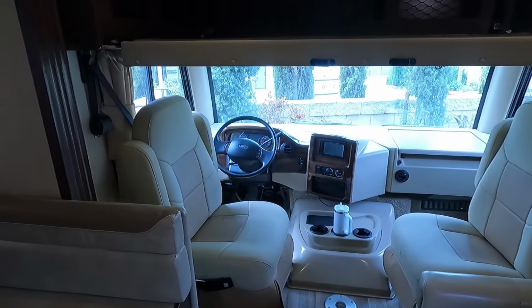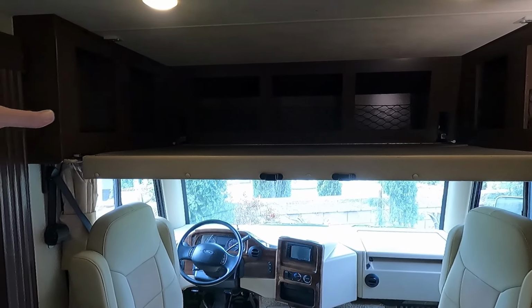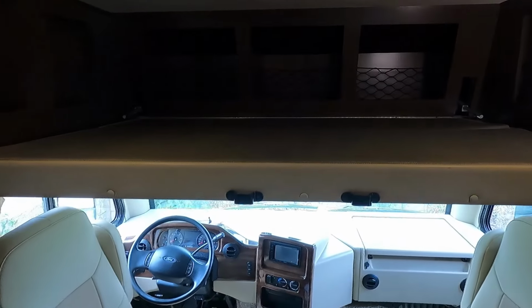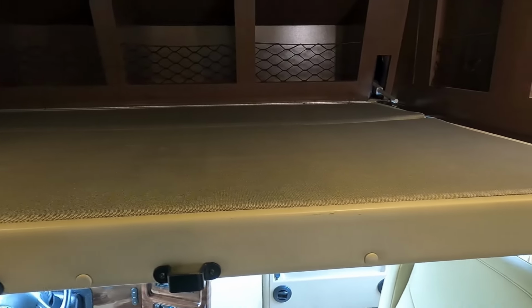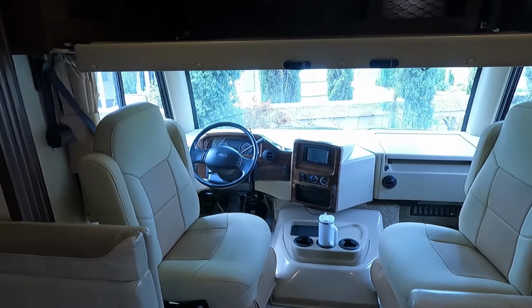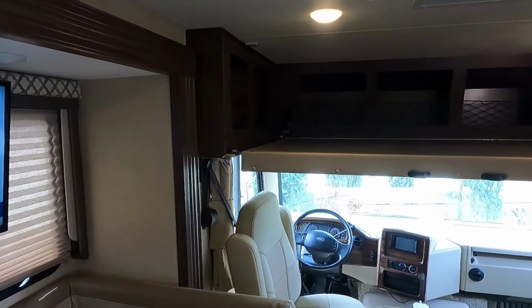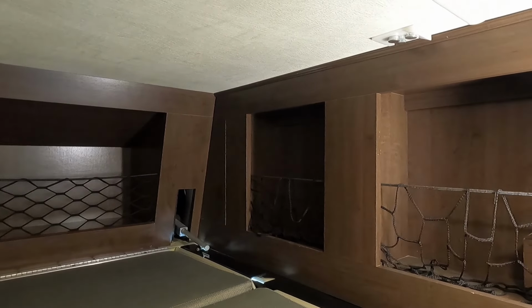Okay, this is a Thor ACE, and the whole name of the ACE is supposed to mean a combination of Class A and Class C. In a Class C motorhome, it's very common to have a bunk over the front seats. So when Thor ACE came out, they said, we can offer that like a C-Class, but we can do better by offering the features of an A-Class, with the features of a C-Class that people like. So that's why all ACEs have this front bunk up here. And there's a lot of linen storage cabinets in the front here to store your linen.